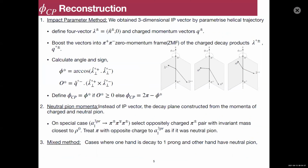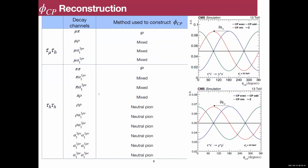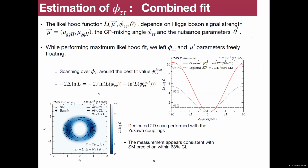What was your question, Emily? Yes, on slide 9, you showed this 2D likelihood, and obviously there's a sign symmetry, so y_t going to minus y_tau. And do you see any possibility to constrain the sign of the tau Yukawa coupling?